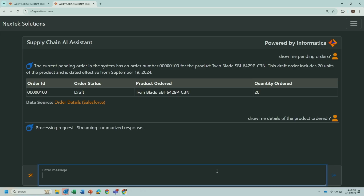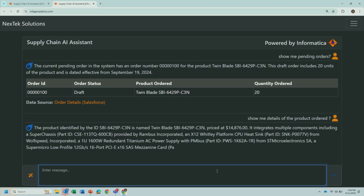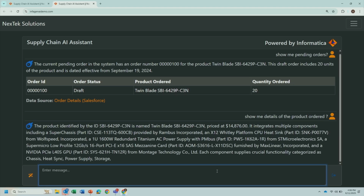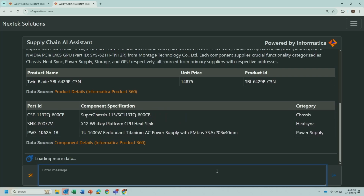It goes from the planner to the orchestrator and back again, and then it orchestrates: okay, I have to look into the details of the product from master data management. It goes to master data management, executes the SQL query behind the scenes, and generates the data for the user.